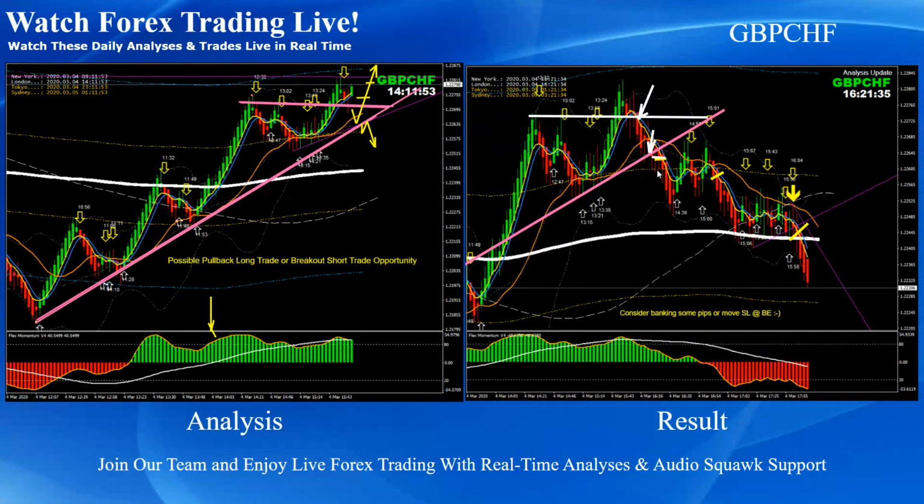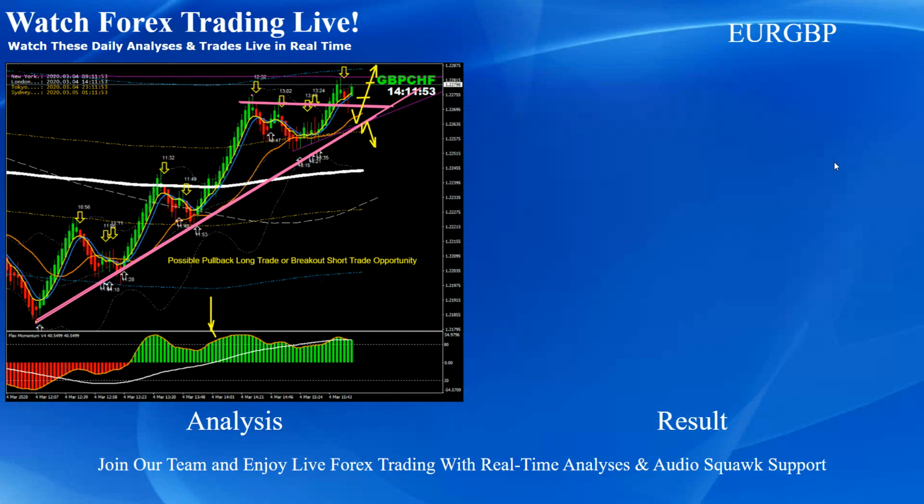As you can see, we had a breakout, and after that price nicely developed a pullback. We had two pullbacks again. This was again a bearish flag pattern, beautiful breakout. So we had three beautiful short trades on pound Swiss franc.